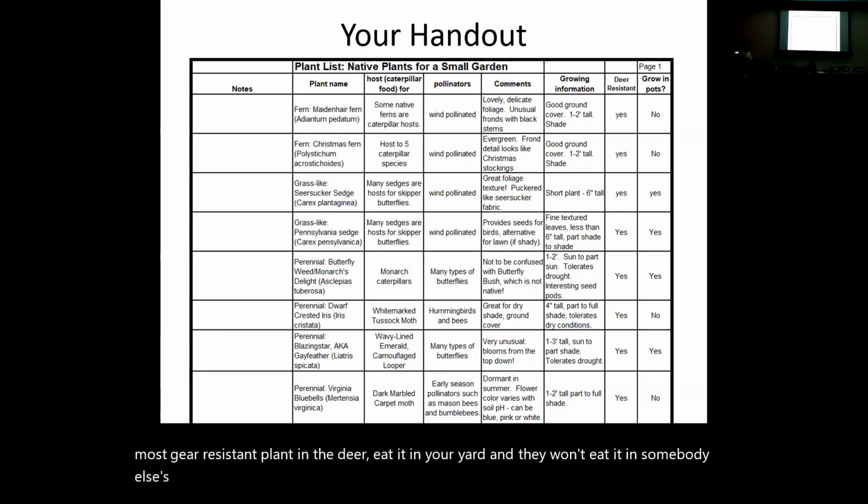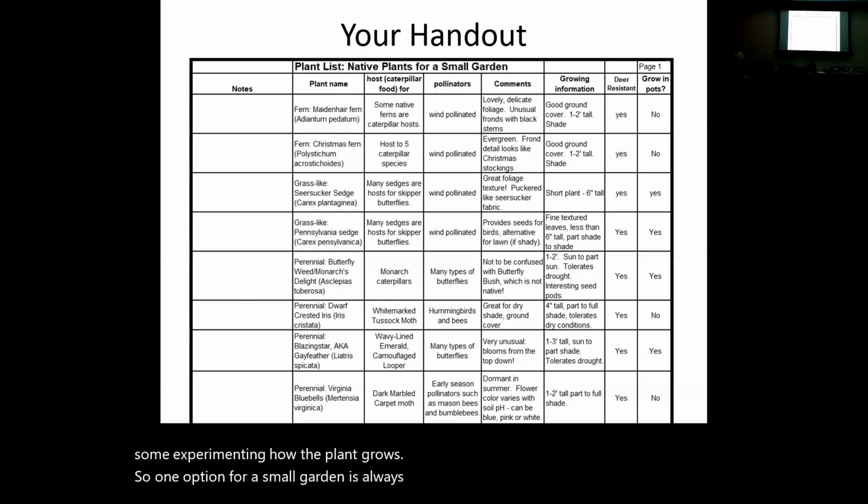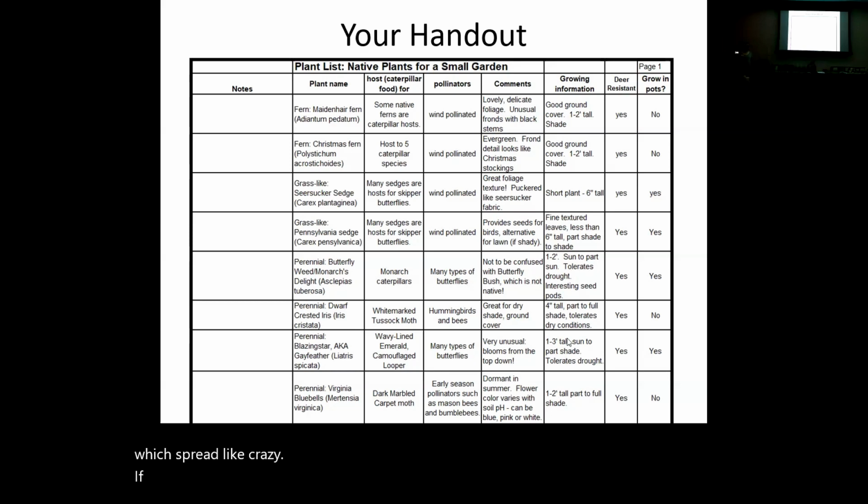The last one is, will it grow well in pots? And this is my estimate based on some experimenting with how the plant grows. So one option for a small garden is always to keep things in pots. And you can grow some of the really exuberant plants, like I've got some mountain obedient plant here, which spread like crazy if you put them in the ground. But you can keep them in a pot if you want to have a small garden.